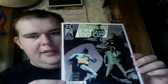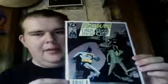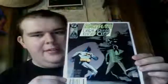This is Dark Knight, Dark City, Part 3, Batman 454. Mike Mignola cover. He does not actually do the art for the whole book, just the cover. It's a shame because I like Mike Mignola's art. But this story is probably, hands down, the best Riddler story ever. Just some of the weird, evil, sadistic things he does in here. The riddles he does, it's an excellent story.